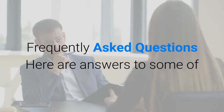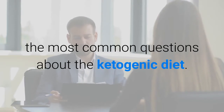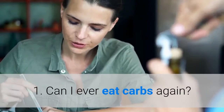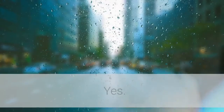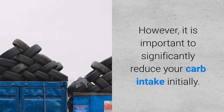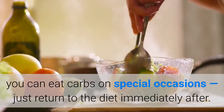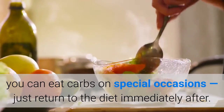Frequently asked questions. Here are answers to some of the most common questions about the ketogenic diet. 1. Can I ever eat carbs again? Yes. However, it is important to significantly reduce your carb intake initially. After the first 2 to 3 months, you can eat carbs on special occasions. Just return to the diet immediately after.